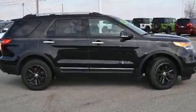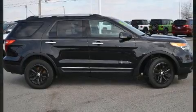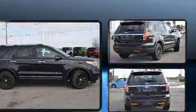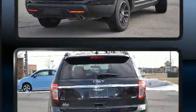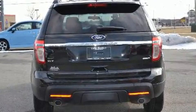Sensibility and practicality define the 2015 Ford Explorer. A 3.5-liter V6 engine pairs with a sophisticated 6-speed automatic transmission, providing a smooth and predictable driving experience.